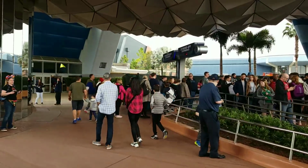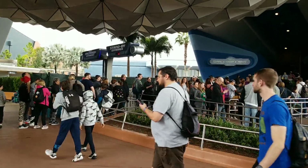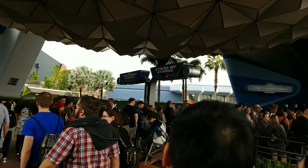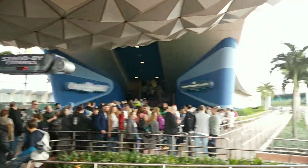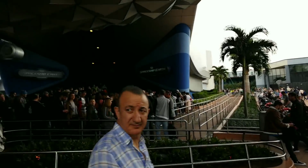So you can see this is all walled off over here. You do have the entrance to Spaceship Earth. It was actually 50 minutes when I first walked in, and it is tapered down now to 15 minutes. So that's pretty cool. But this is your only access into the park right now, over to the right.